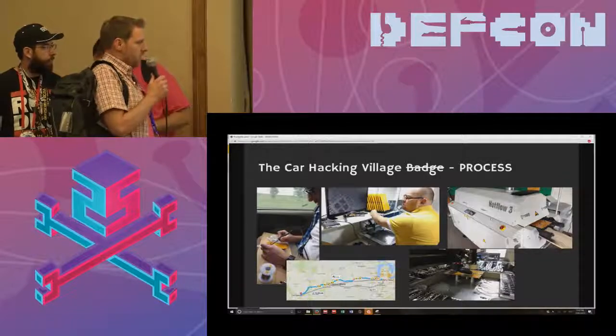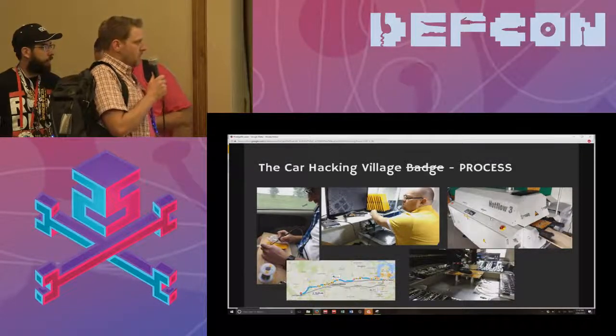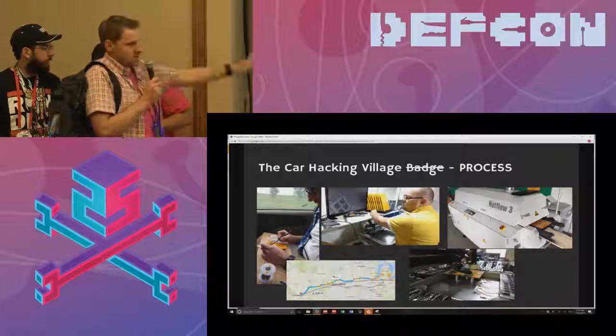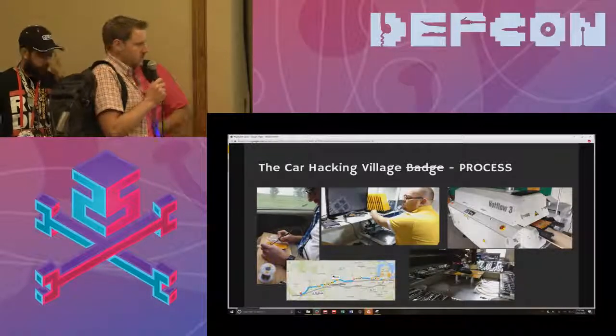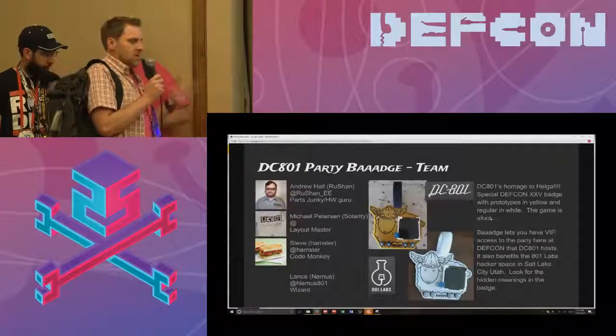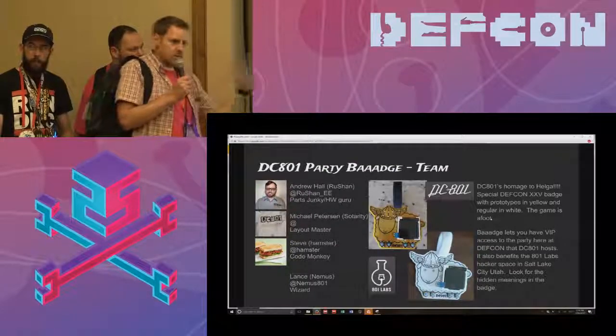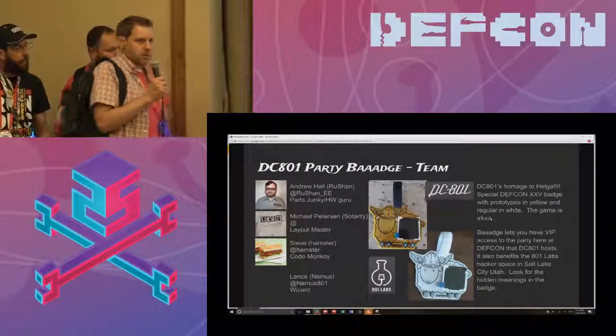But this year I wanted to open it up more. On our website, I'm putting all the schematics, all the software, everything, so somebody could actually use this in the way that I was explaining before. Basically, use it to do stuff after DEFCON, right?